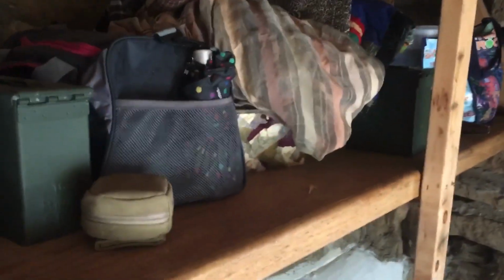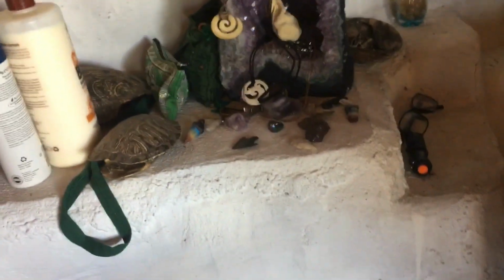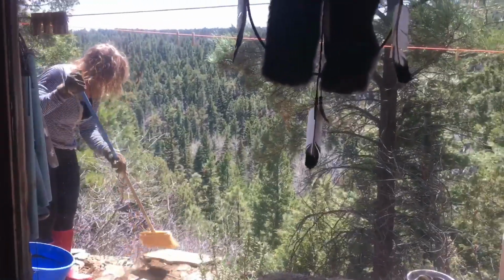And then we got some more storage up here, animal boxes, stuff like that for our protection. We got a shelf back here for our clothing, and this is also part of the actual cliff as well too. This white painted surface here is part of the cliff that was incorporated into the cabin. And of course, here's our bed and the view outside. So the cabin's not very large.